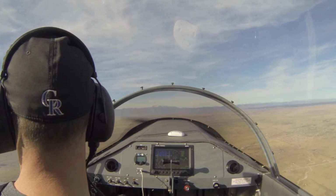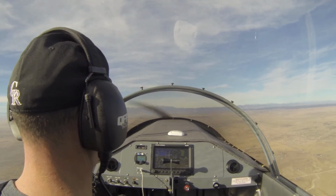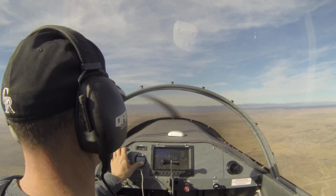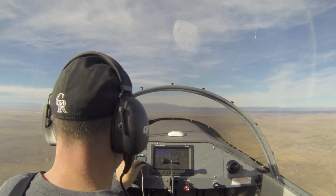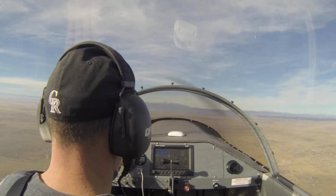549, runway 31, cleared to land. 549. That's 4 Delta Whiskey, follow Cessna 2 mile final port and sight. No, that's not Lyman. Traffic, 4 Delta Whiskey. That's 4 Delta Whiskey, follow traffic, runway 17 right, cleared touch and go, number 2.